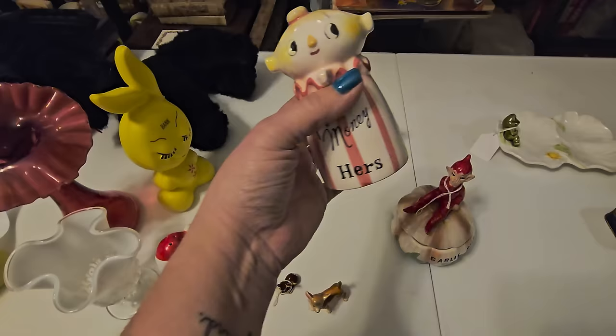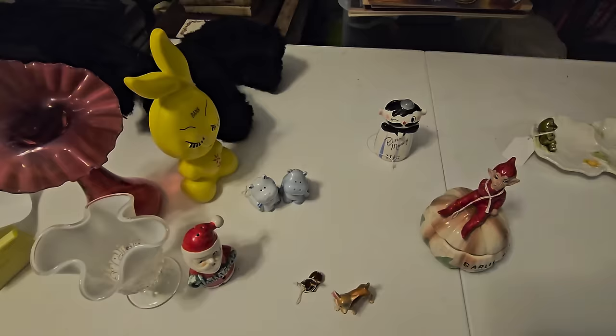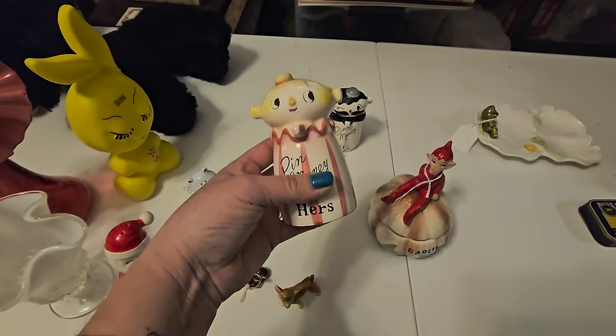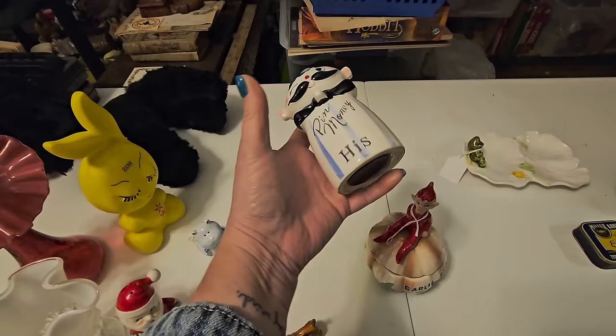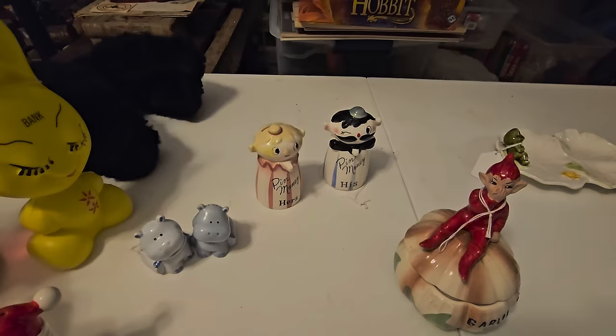That, in and of itself, if you find one that's complete, is an amazing feat, because I've never seen them complete. I've honestly never seen his and hers together. I've always seen them separate. I did pay $50 for the couple. They're in wonderful condition. They are missing their little caddy, but they do have their stoppers, and there are no chips on them at all. So I did pay up for those, but I just don't see them very often. Sometimes you get really excited when you don't see things very often.